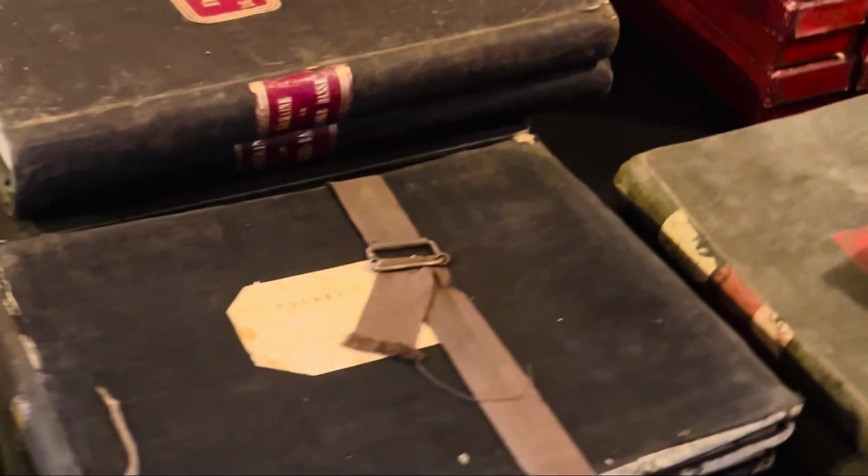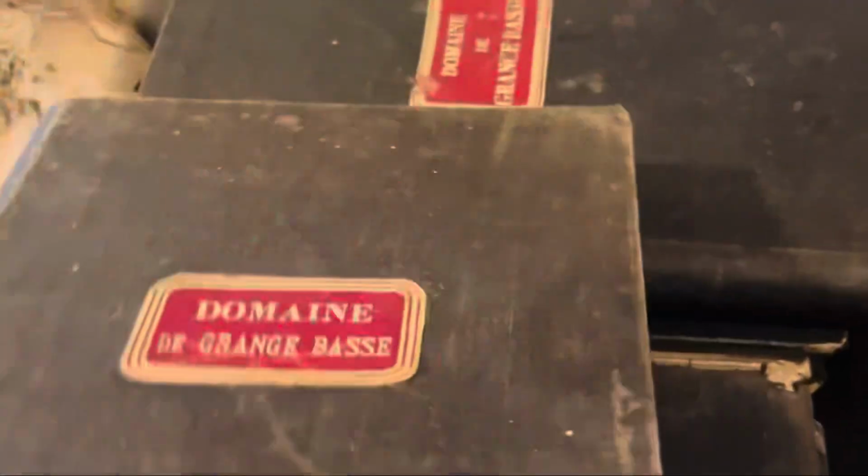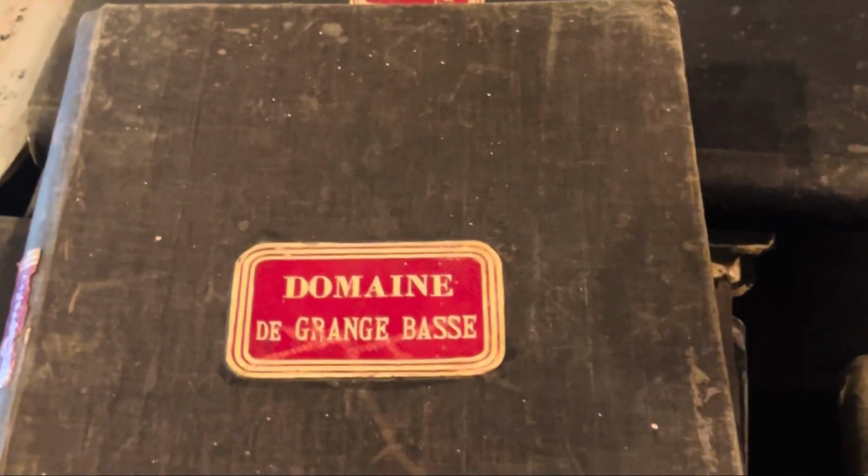Let's break out some of these ledgers and take a peek into them. I have many of these kind of ledgers that just came in. These are all brand new. You guys haven't seen these yet. There's actually 22 new ledgers coming to you whole on Tuesday. So there's ledgers for every price point, for every person, right?